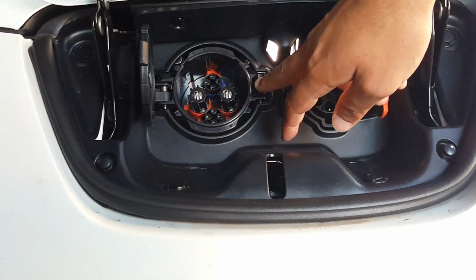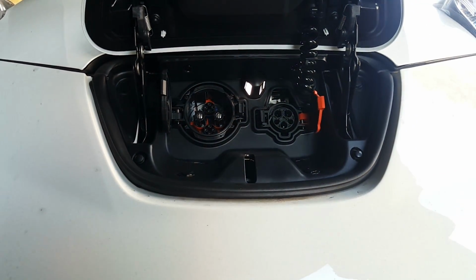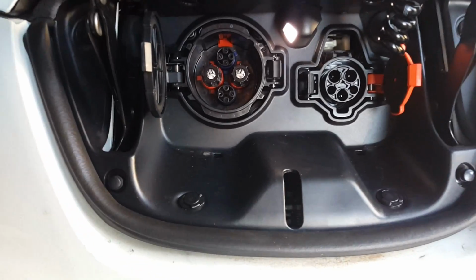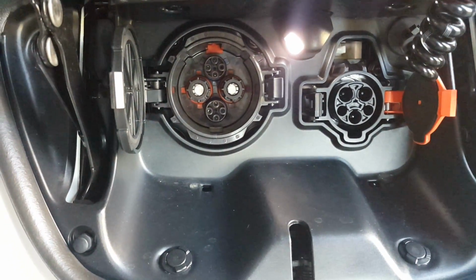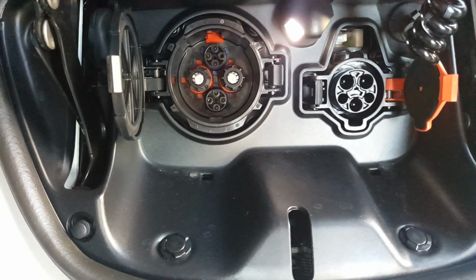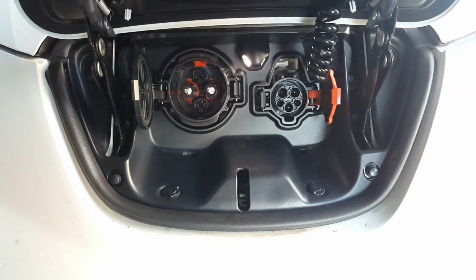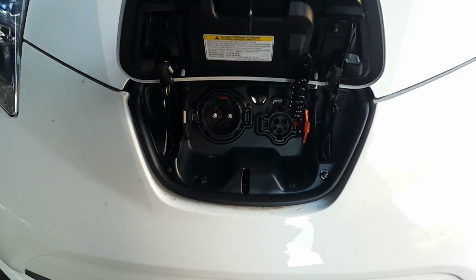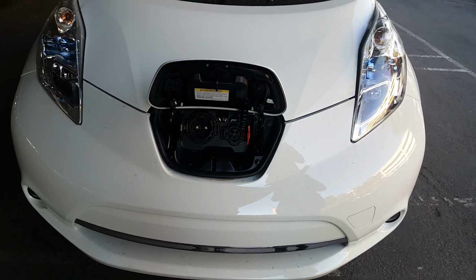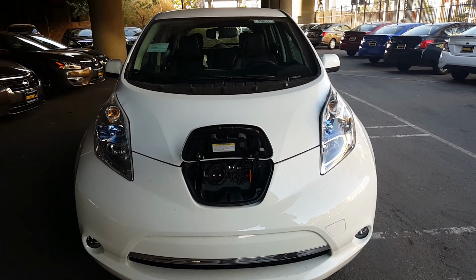Now here on the side, what Nissan also includes, available on the S and standard on the SV and SL, is the quick charge from Nissan. The quick charge is going to be able to charge your battery to 80% in only 30 minutes. So again, improving efficiency with the Nissan Leaf, so you spend less time charging, more time driving. That's some of the technology that Nissan brings to the car itself.